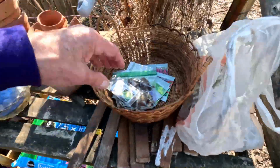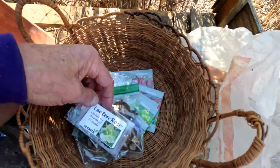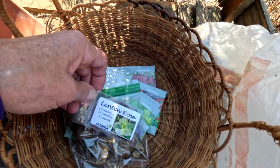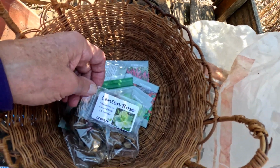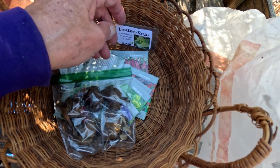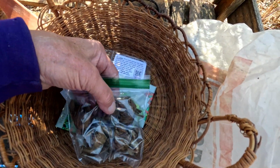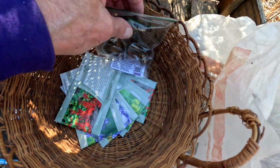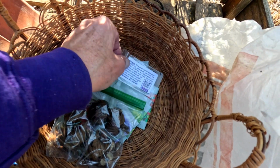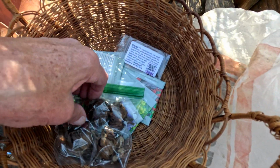And then over here I've got these seeds that I'm kind of starting in pots maybe. This is Lenten Rose. I got this on Amazon as Helleborus. I'll probably have to start that in a pot for sure, under cover. These are seeds I cut off of my hibiscus plant last year. Now here are the instructions for the Helleborus right here, so I'm going to follow those.